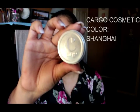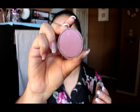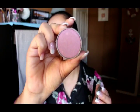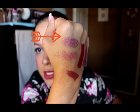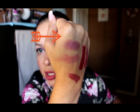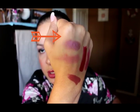Look at this packaging. Isn't it great? It's like metallic stuff. Look at this color. I love the color that they sent me this month. I'm a big fan of purplish. So I'm gonna put it on my hand. This is the eyeshadow. Look at this color. It's the one on the top. Oh, I love it. Love it, love it, love it.